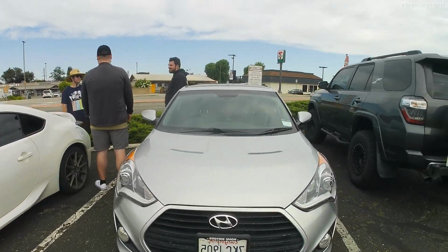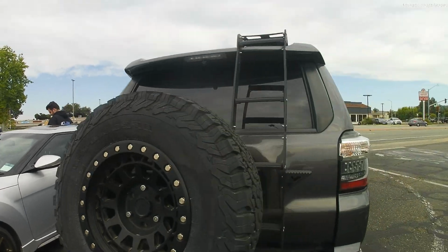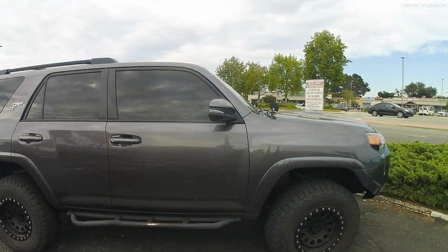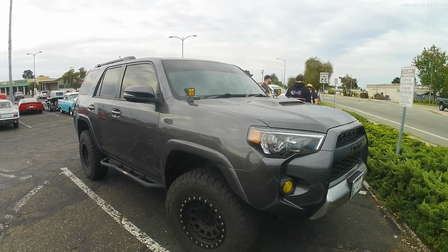Little Hyundai street racer. What else we got here? Pretty cool looking machine. Yardie off-road. My kind of machine. Hopefully it'll open up the rock front soon. We get out there and do some off-road. Toyota action.